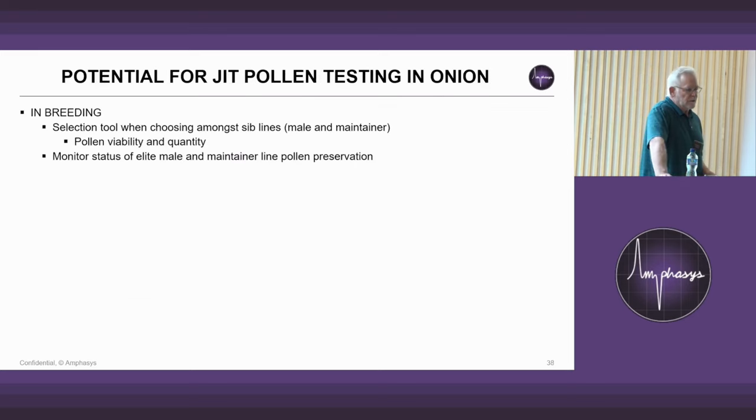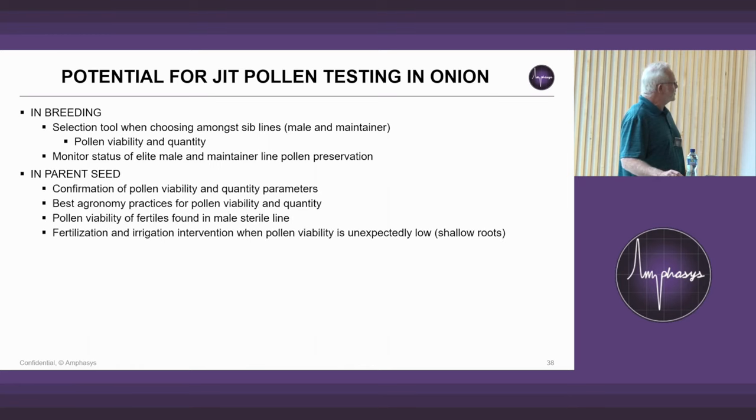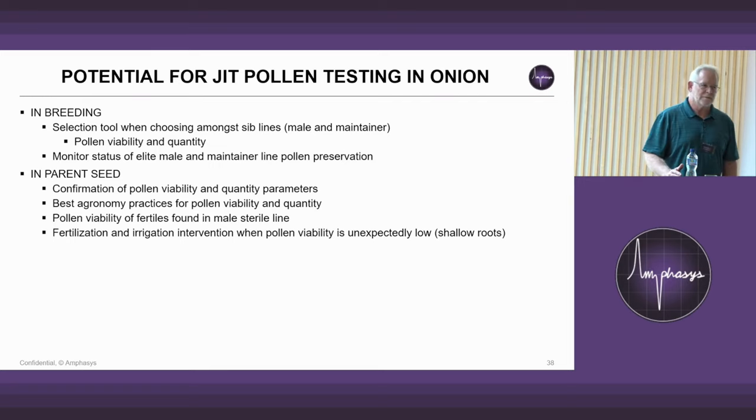Okay, so in terms of onions, for the most part, it's pretty much the same as tomatoes, except now you got some opportunities to be looking at selections for both the male and the maintainer of the sterile line. So we've thrown that into the mix. And in carrot seed production, pretty much the same thing again. But it could be that you want to look at the pollen viability of the fertiles found in the male sterile line. So a male sterile line isn't always 100% sterile.